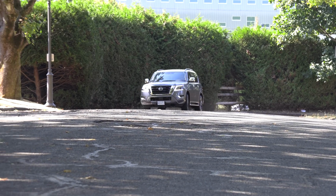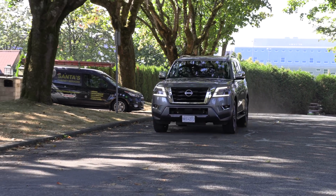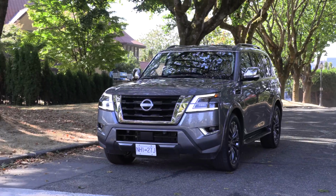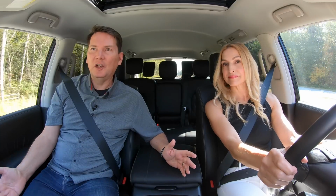And it can just tackle all different kinds of terrain. It's a very capable vehicle, whether you're taking it off-road or you're just dealing with deep snow in the wintertime. It doesn't have an adaptive suspension, doesn't have an air suspension, but they're trying to keep the price down. So we'll get into that as well when we go through it.